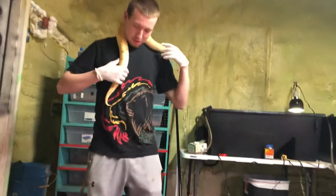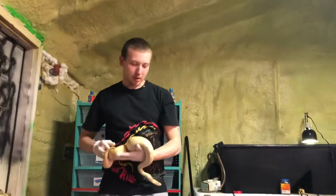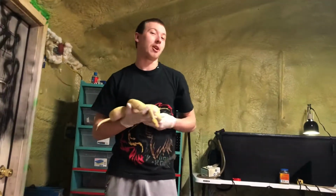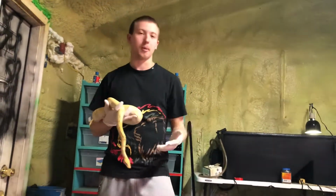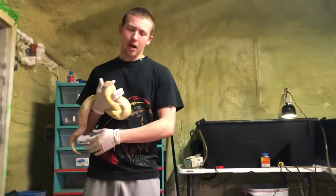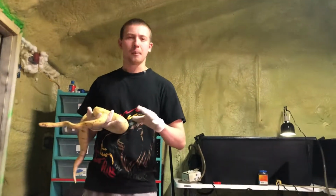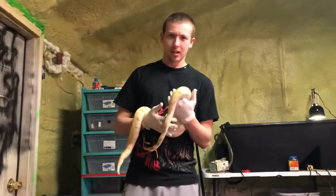All right, so where do ball pythons come from? So this animal right here, this beauty, and unfortunately I don't have any normals to show you, but usually they're about a tan to a dark brown with some blacks in there. Now, they come from the southernmost plains of Africa.